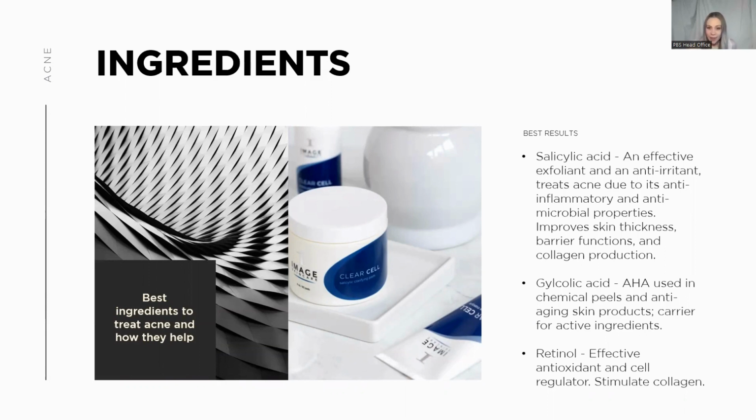I love a bit of salicylic acid. It is a really effective exfoliant. It's an anti-irritant as well, and it's going to treat acne due to its anti-inflammatory and its antimicrobial properties. It also is going to help to clear out that little clogged pore from the inside out. This is a brilliant one, our BHA there.